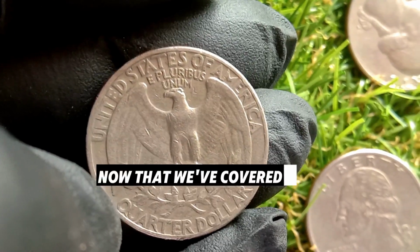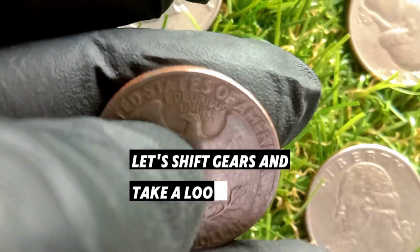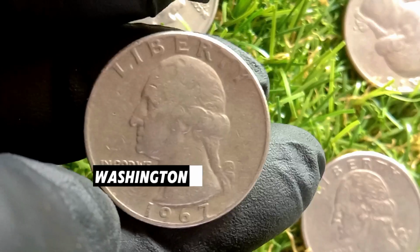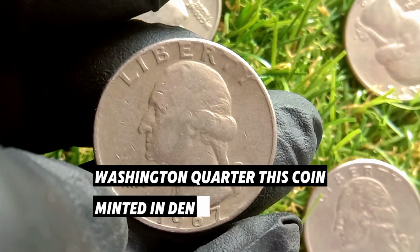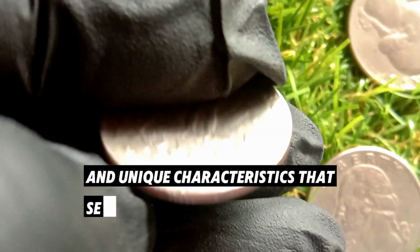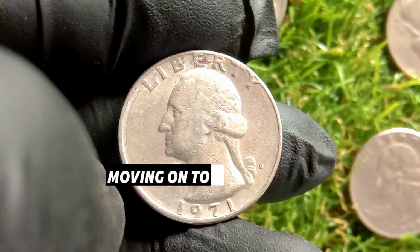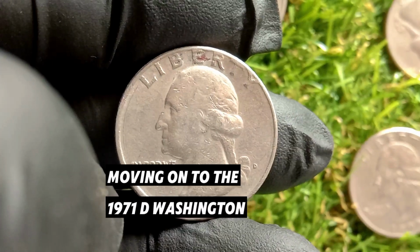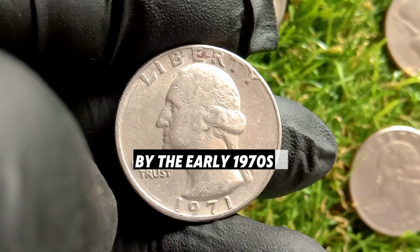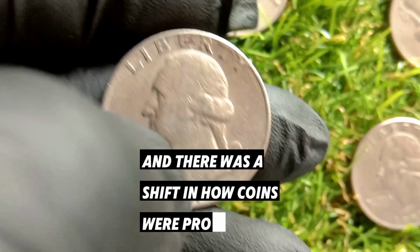All right, now that we've covered the 1967 Washington quarter, let's shift gears and take a look at a coin from a few years later, the 1971 D Washington quarter. This coin, minted in Denver, has its own fascinating history and unique characteristics that set it apart from the 1967 piece. Moving on to the 1971 D Washington quarter, we're stepping into a slightly different era. By the early 1970s, the US economy was facing inflation, and there was a shift in how coins were produced and used.